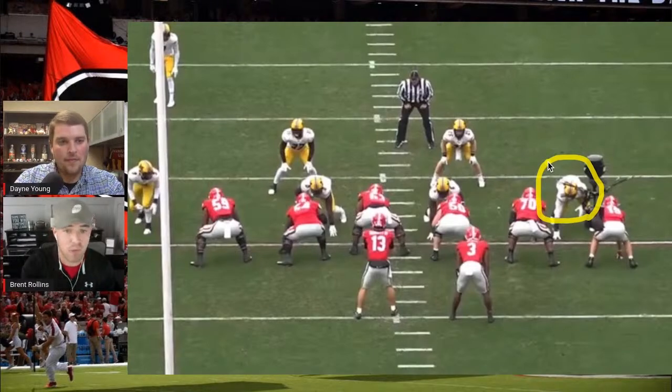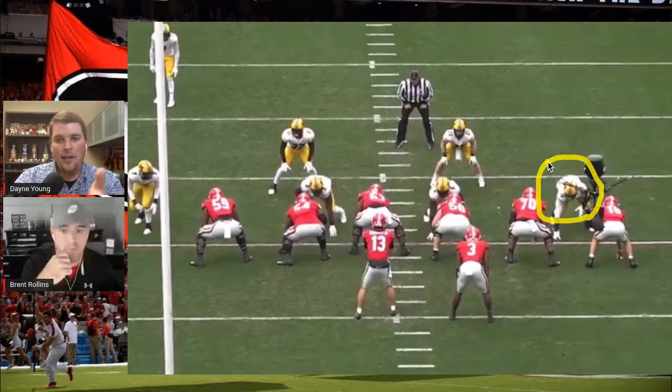You have the same formation, in essence, the same play going left with Zamir White here. And same thing with the box. 6 blockers. And keep an eye on this edge defender on the right side of the line in between Warren McClendon and Brock Bowers.